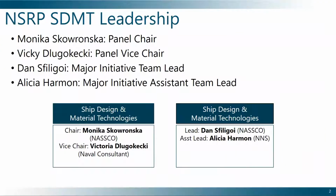So to start off, here is our current panel leadership. Like I said, I am the panel chair. We have Vicky Dugokeki as our panel vice chair. Dan Sfiligoy is our major initiative team lead. And Alicia Harmon is our major initiative assistant team lead.